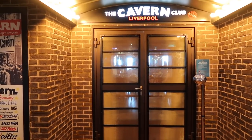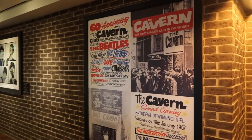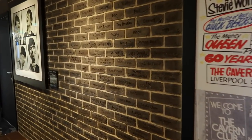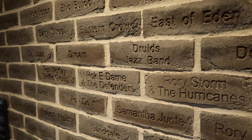This is also pretty much the main karaoke bar. And you'll see the theming. This is a recreation of the original Cavern Club in Liverpool, down to these kind of details here.